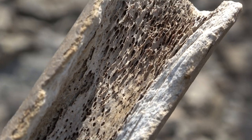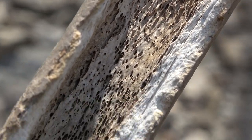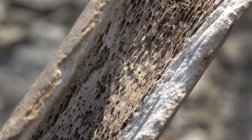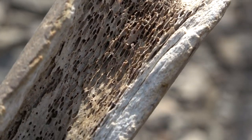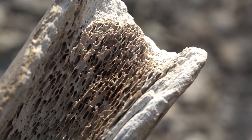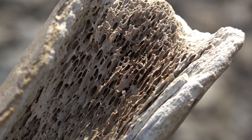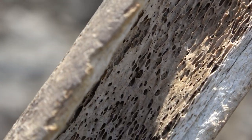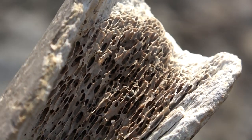That's the wonderful thing about nature, is all these different creatures will eat different parts of the animal. It's not just the flesh, but it's also inside the bones. You can see here, all that's really left is the end of this spongy, bony material, the end of the marrow at the end of the bone. Just look at all those fibers.